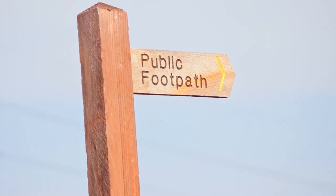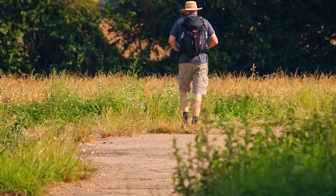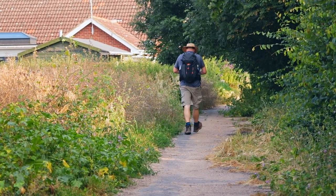It's a concrete path, at least to start with. That's our footpath away from Bradwell Bay. There is a nice big wooden sign that points our way down the path. Just follow the concrete track all the way up past the houses until you reach the road. And interestingly, it's still got some cat's eyes in it.